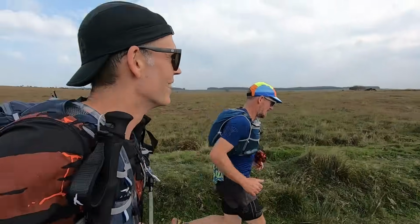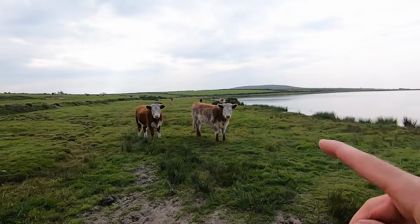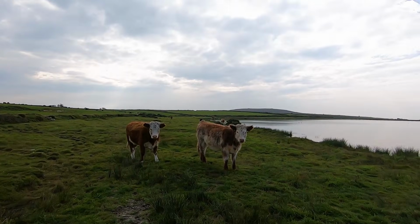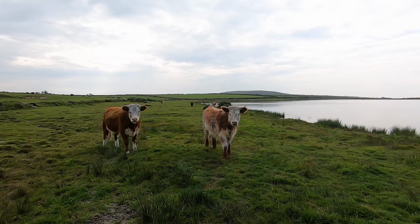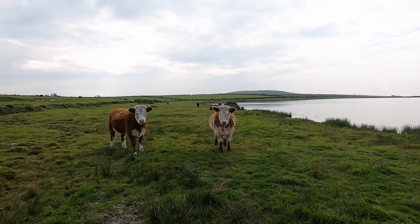Come on trail, where are you? More cow content on the channel. I know you like a bit of cow content. These are pretty awesome, aren't they? They're looking at us thinking, what the hell are you doing?